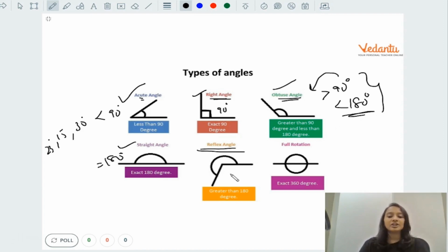We put that condition because a reflex angle has to be strictly greater than 180 degrees. In an obtuse angle, if you don't put the condition that it has to be less than 180 degrees, it will become a reflex angle, so there will be no difference between an obtuse angle and a reflex angle. To get this difference, we put an extra condition for the obtuse angle saying that it has to be less than 180 also.